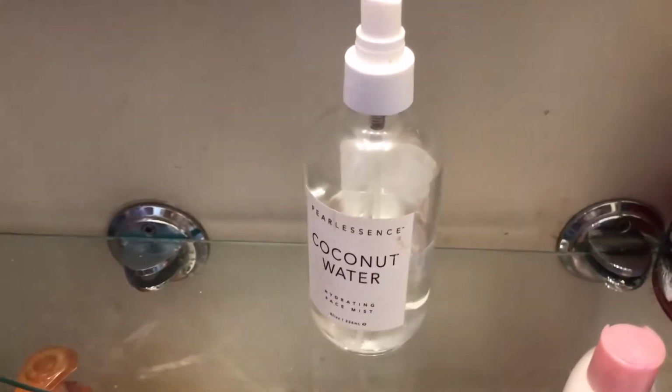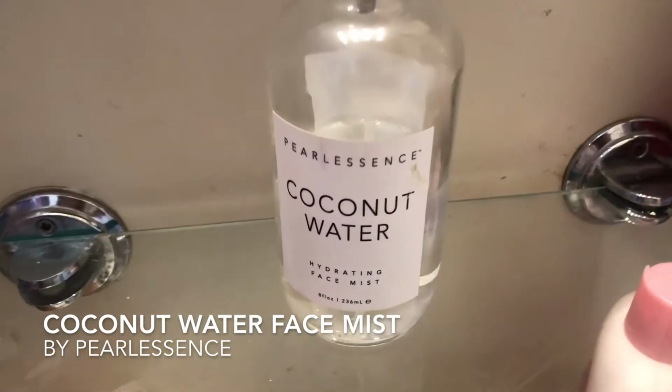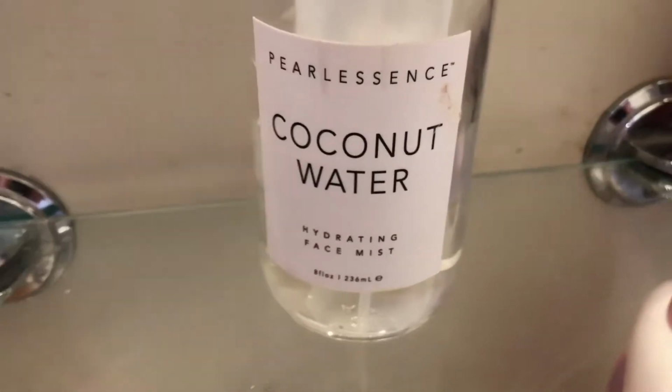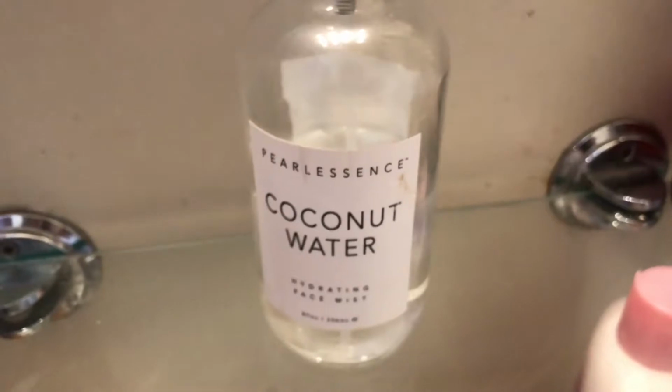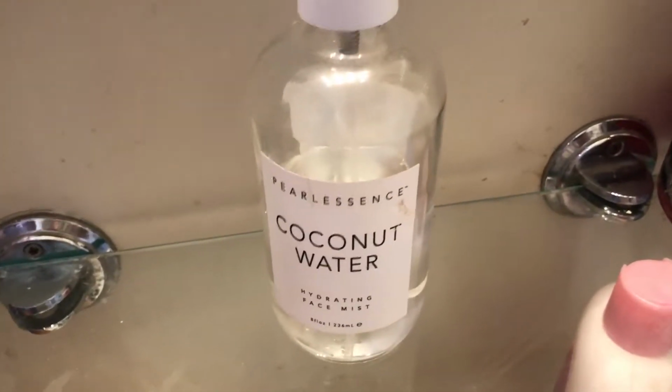So I'm going to be talking to you about Pearlessence Coconut Water Hydrating Spray, or Hydrating Face Mist to be exact. This is just a great hydrating spray for a very, very inexpensive price.